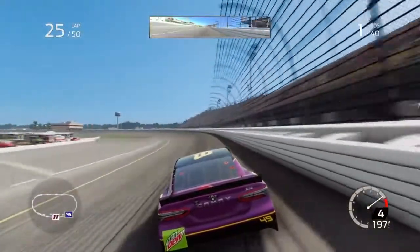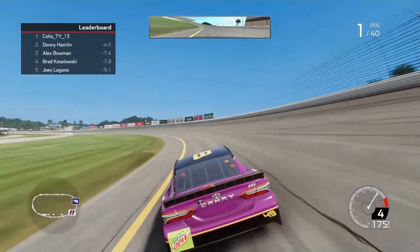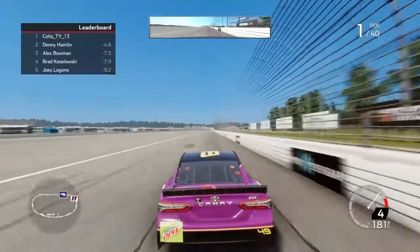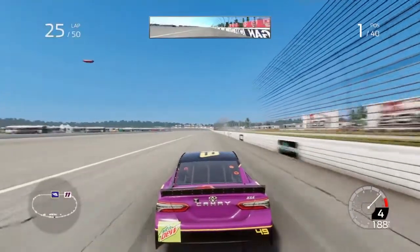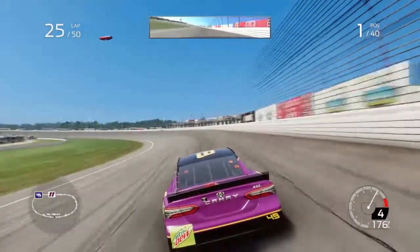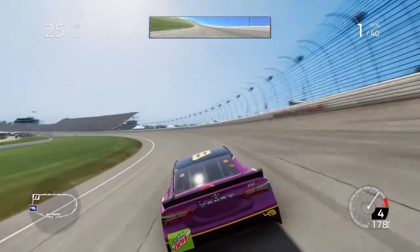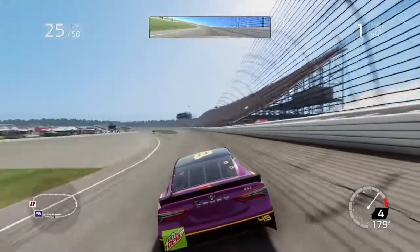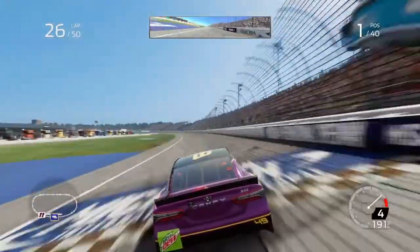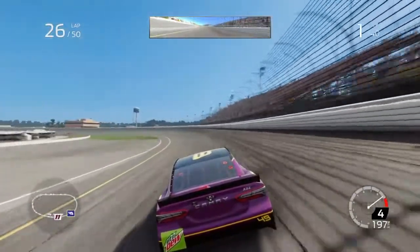Yeah, a lot of guys are pitting right now. So I got a 4-second lead over Denny Hamlin right now, so that gap is still big. Yeah, so now this race has gotten a little bit boring. We were having some good battles, but now I'm just easily pulling away because I got fresh tires and the guys are on worn tires. But we are halfway through this race right now. Got 25 laps to go here at Michigan.